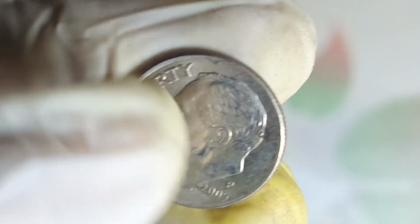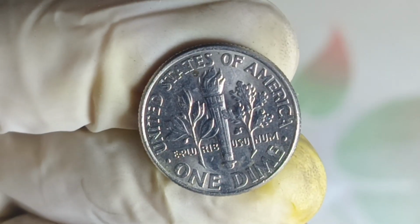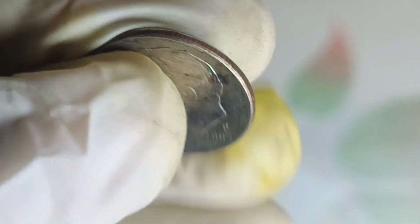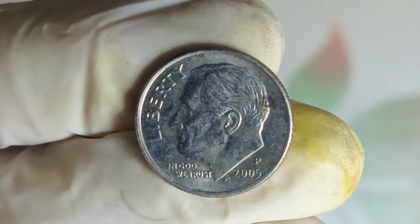Rare coins like this dime symbolize a bridge between our everyday financial transactions and the intricate web of value we assign to history, art, and craftsmanship. The story behind this coin captivates enthusiasts and scholars alike. It invites ongoing discussion about how value is ascribed in society.